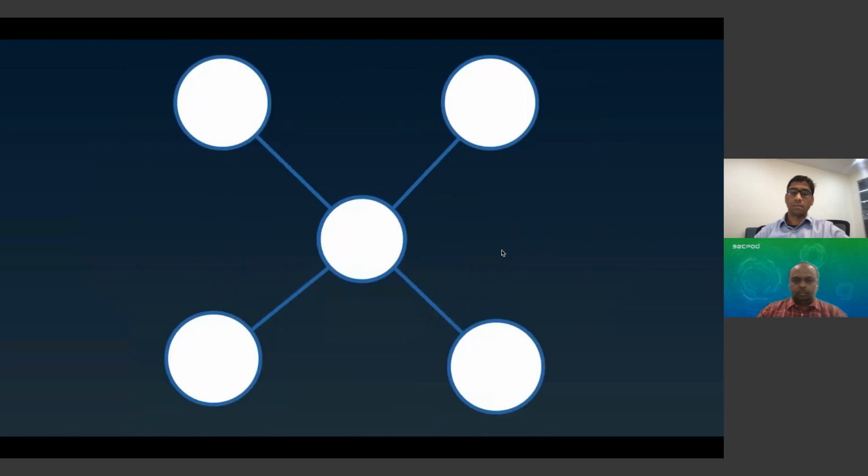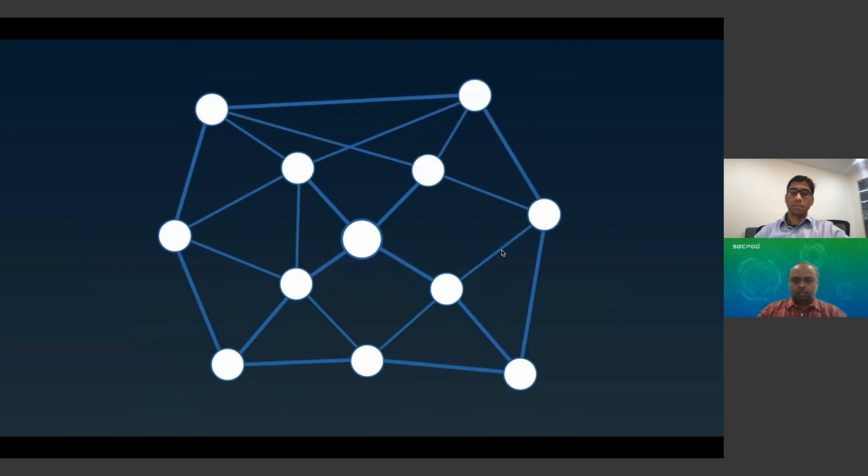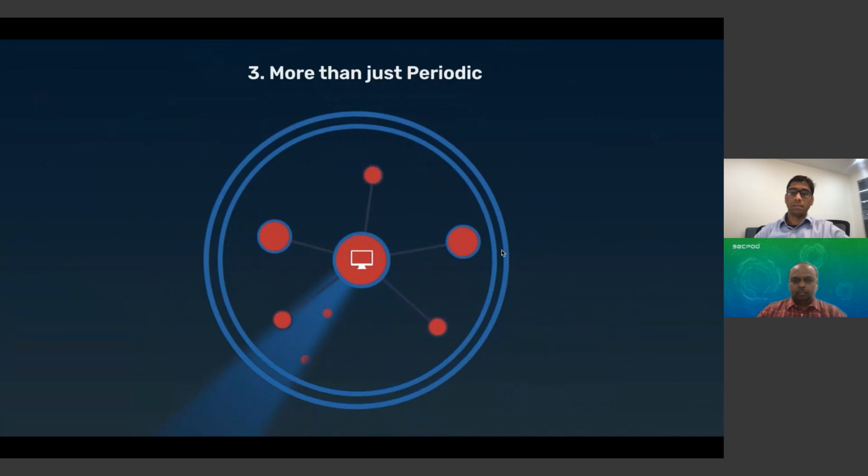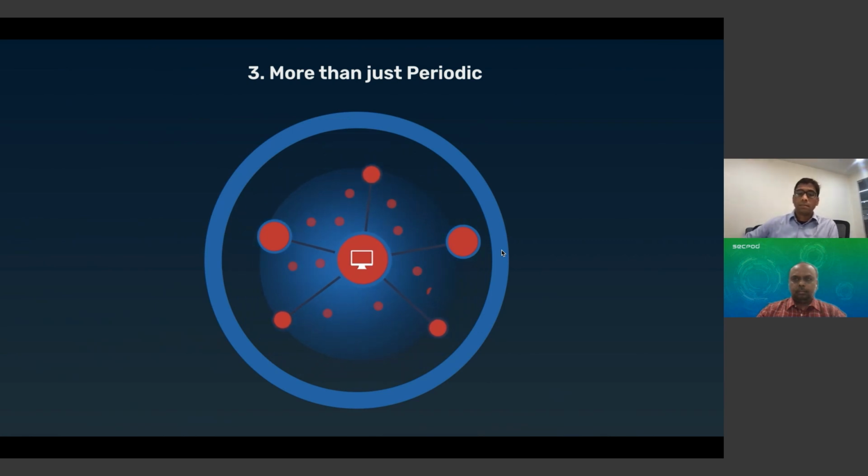More than just periodic. Security risks pop up all the time, but their detection and remediation is typically a one-time process. Threat actors don't wait and can attack at any time. So, timely discovery and mitigation are key. Vulnerability and weakness management should be continuous, automated, and repetitive. CVEM makes the detection and remediation process continuous, so you are always secure.